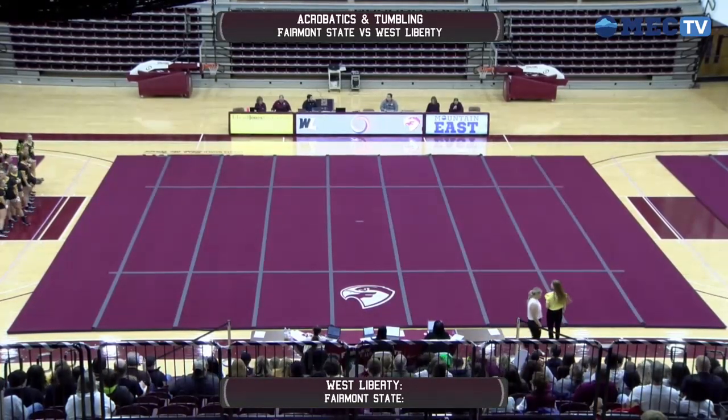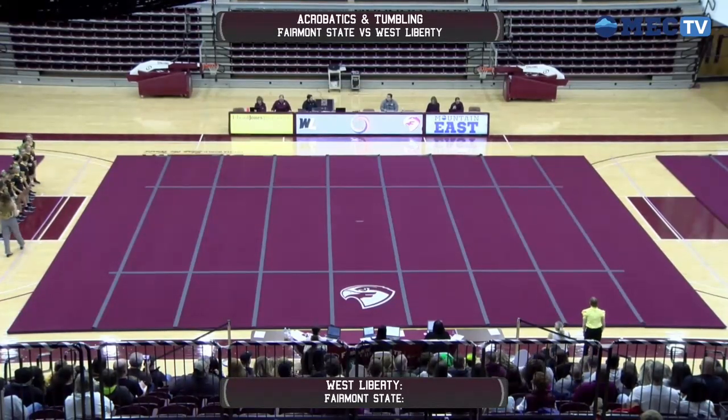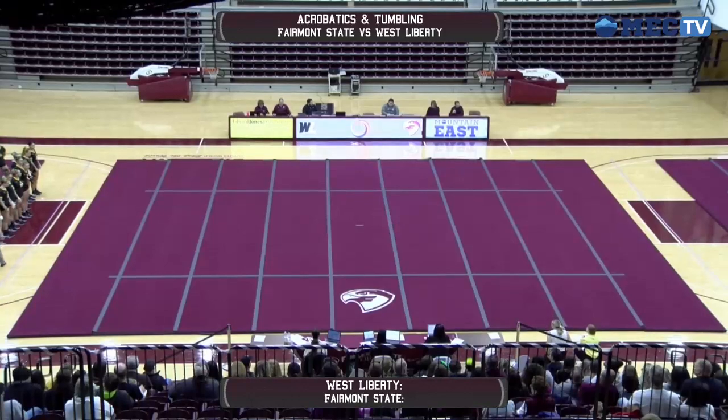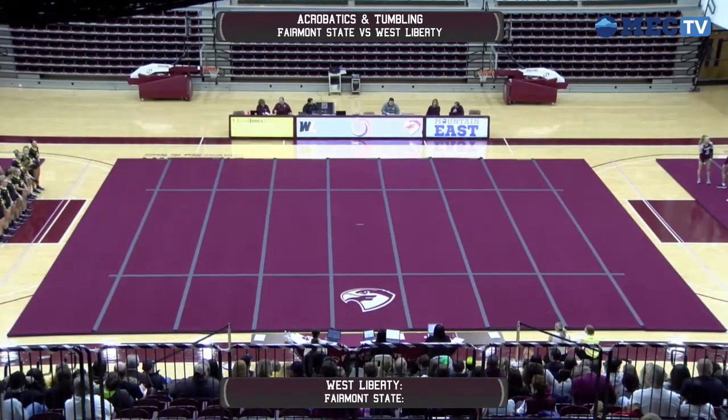This meet is going to consist of 6 events. We're going to have compulsory, then acro, pyramid, then we'll have a quick halftime, 15 minutes, and then we will jump right into toss, tumbling, and team.